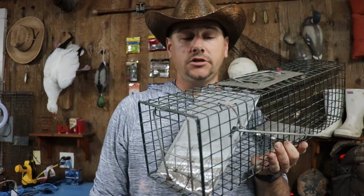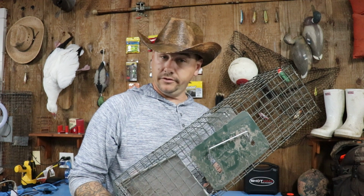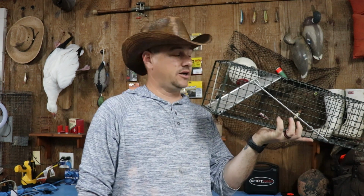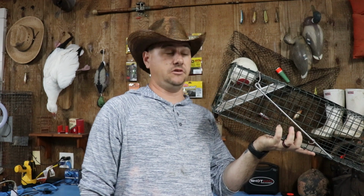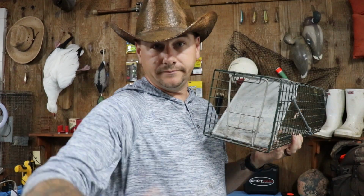And then when you go along checking your trap and you see a little varmint in there that you want to eat or maybe just get rid of, you got him. So this is what they call a live trap. Traps them alive, doesn't hurt them one bit actually. And then you can either relocate them or eat them. We're gonna be eating them. But I'll pick you guys back up in the morning.